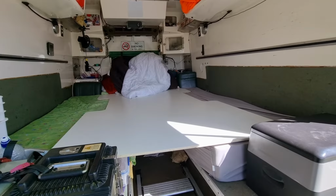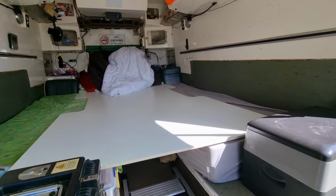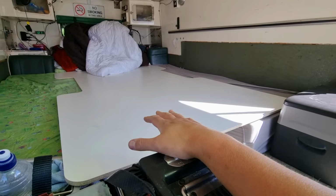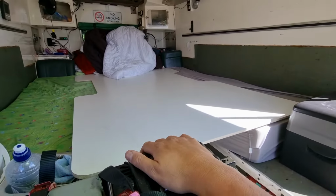Alright, the next part for Serendipity has arrived. And naturally the wind has picked up while I'm filming. This is the floor plate. I had drawn up the CAD dimensions for it.